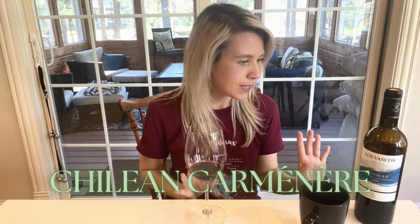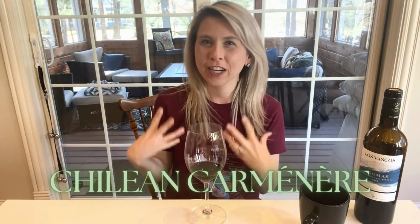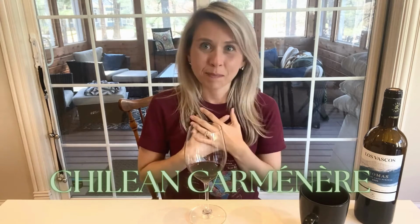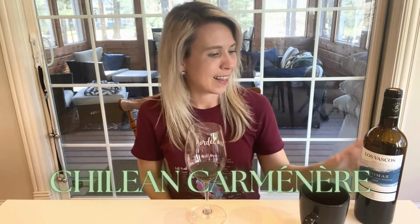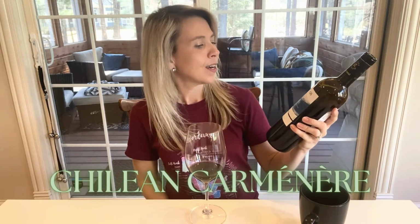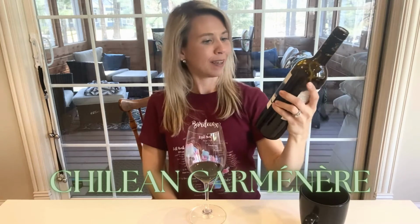So, okay, this is our last wine. This is the Carmenere. So this is one that is higher up on the pyrazine scale, very green, at least it's been to me in the past. So let's taste it and have some discussion on this wine. This is a Cromas Carmenere Grand Reserve from Chile.